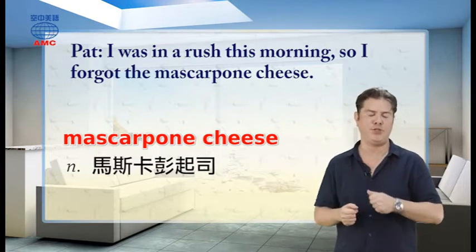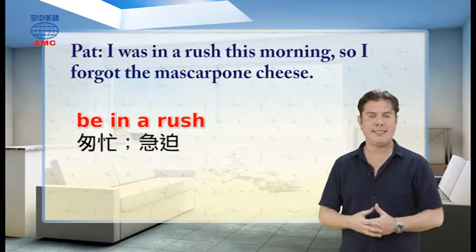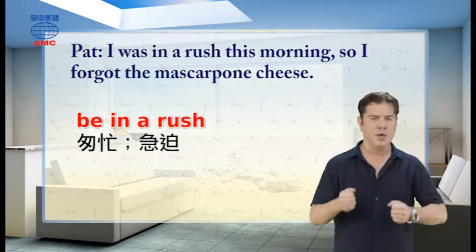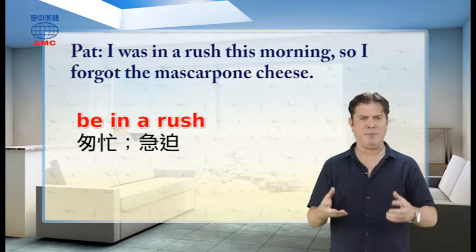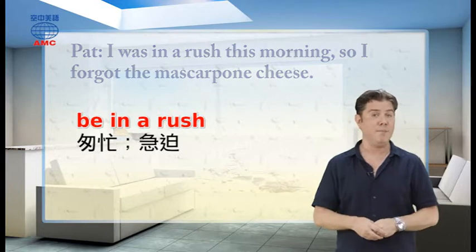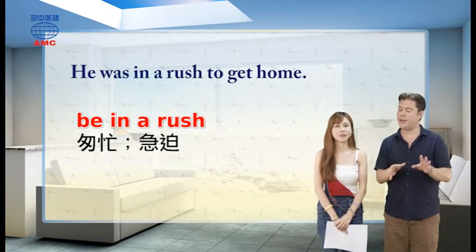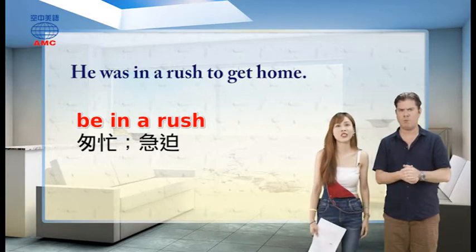So as we read just earlier, Pat forgot something because he was in a rush this morning. If you are in a rush, you are also in a hurry. It's the same thing, and as I mentioned, it basically means you don't have a lot of time. You have to move quickly. Maybe you're late. Maybe you got up late. Maybe things have changed, but you gotta go, go, go. You are in a rush. For example, he was in a rush to get home. Well, I've been in a rush, and I understand Pat was in a rush, but hey, if you're ever in such a rush that you forget the cheese, that's a big problem, sir. That's probably an excuse, Pat.